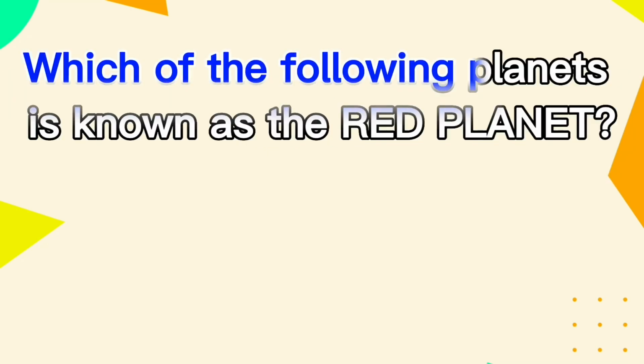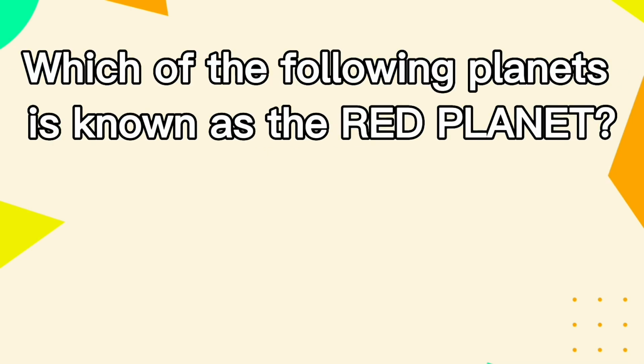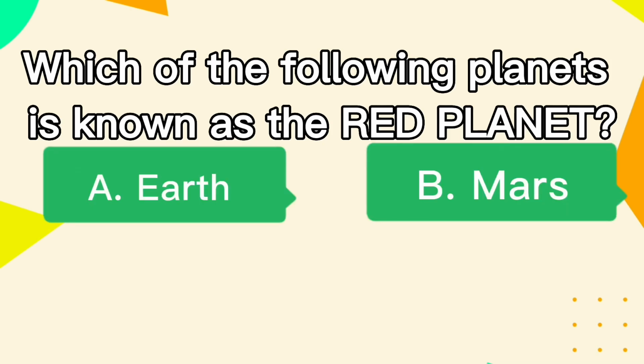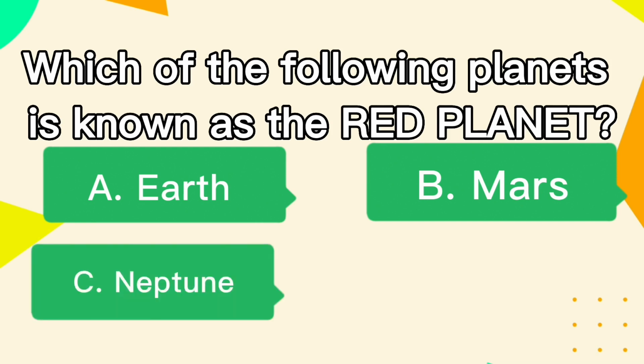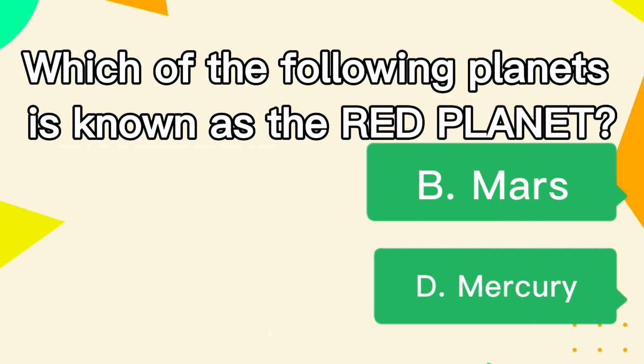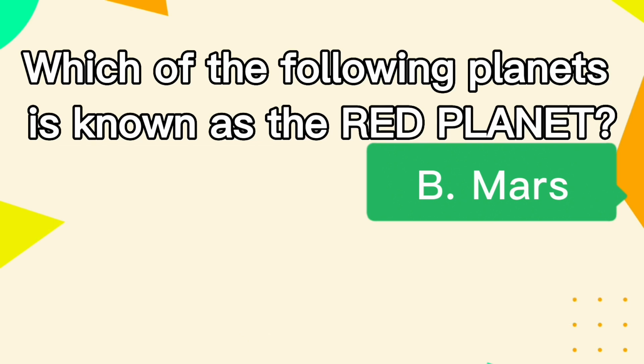Which of the following planets is known as the red planet? A. Earth. B. Mars. C. Neptune. D. Mercury. You have 3 seconds to answer. What's your answer? All right, the correct answer is Mars. Very good. You're doing well.